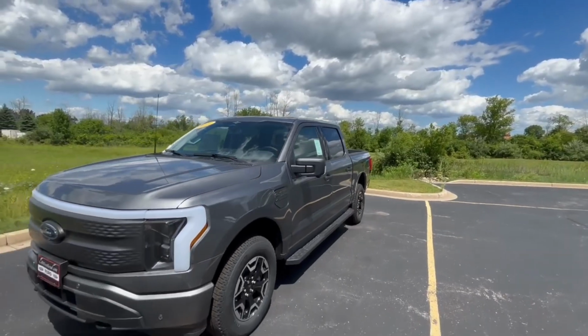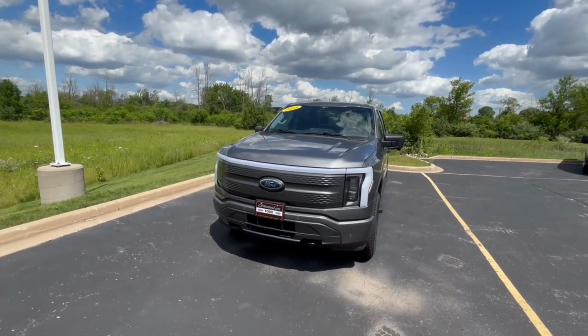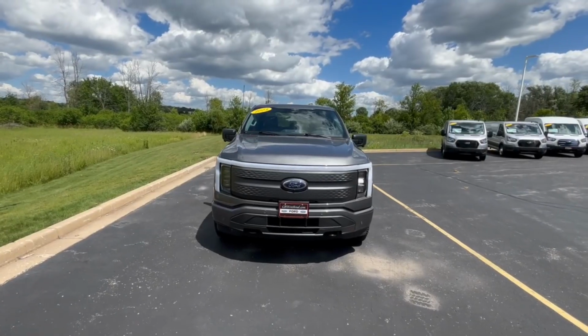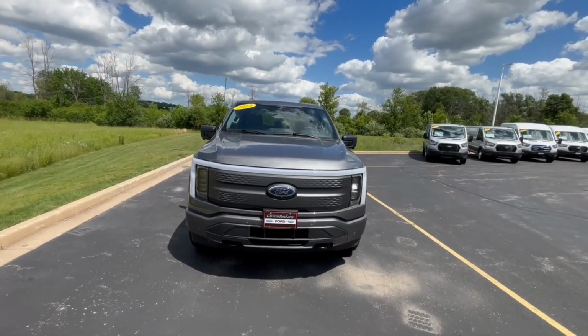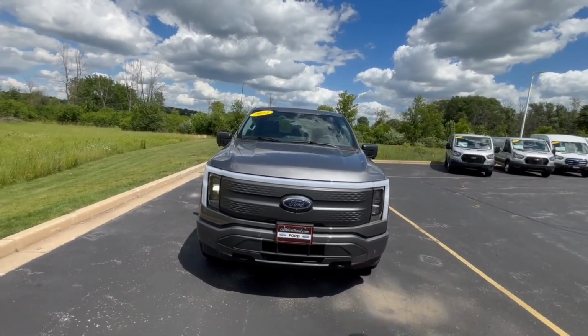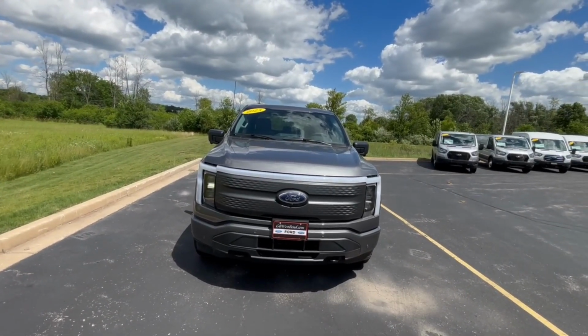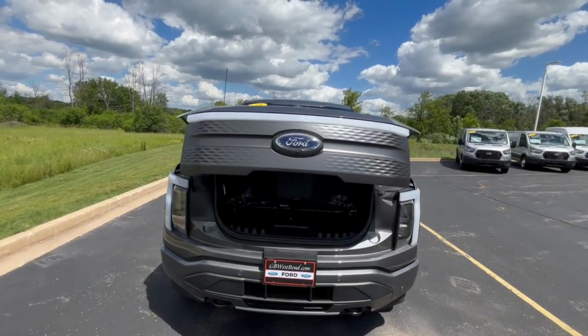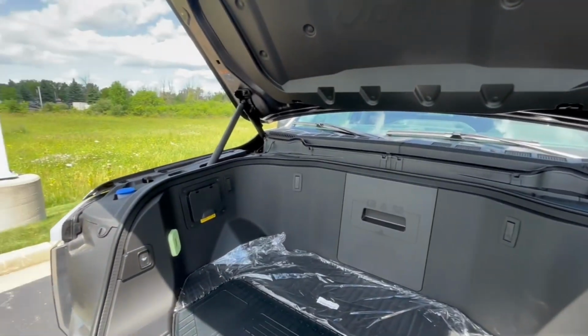Now let's see what's under the hood of the 2023 Ford F-150 Lightning XLT. Now Ford decided that instead of remote start on this Ford F-150 Lightning, or anything like that, or even a rear tailgate release, they decided it would be a good idea to open the frunk from the key fob. Now this is the first truck to have a full electric frunk opening, which is really nice.